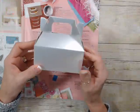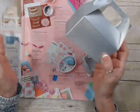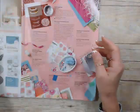If you have a baby shower, a wedding shower, or a birthday, this would make an awesome table favor. Maybe put a piece of cake in it, or whatever you want to put in.